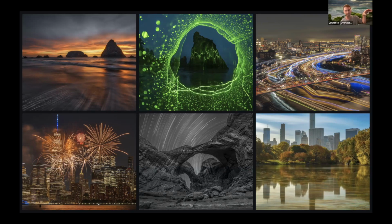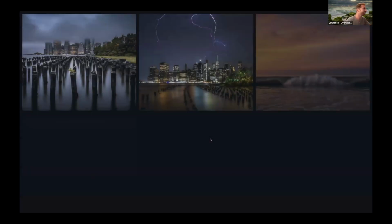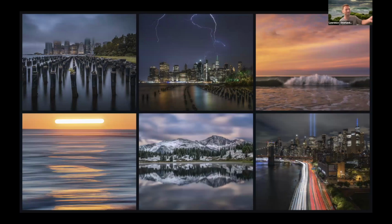All those little spots that you see in that photo with the green, that was moisture in the air just being picked up by the laser. The green lights on the rock were the laser bouncing off of the water on the ground. I never even put that light on that rock. Anyway, long exposures are fun. Moving on. Oh man, we have more examples, okay? So more car trails, lightning.